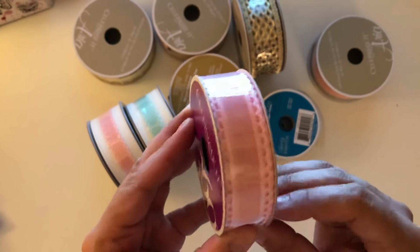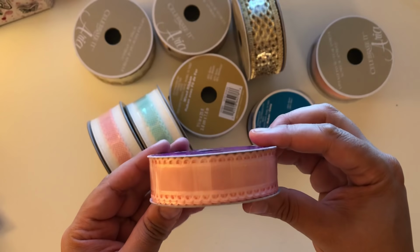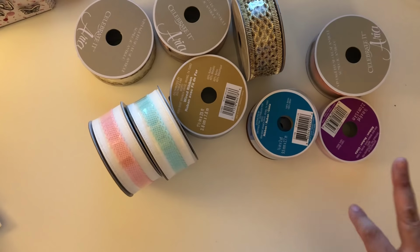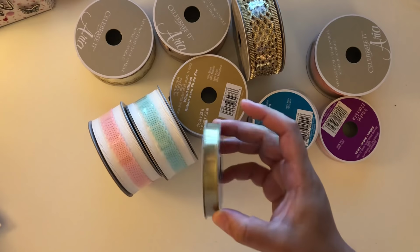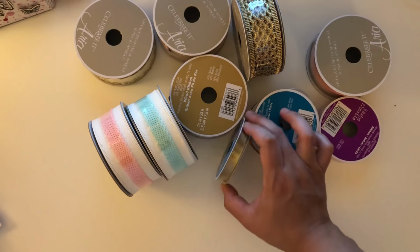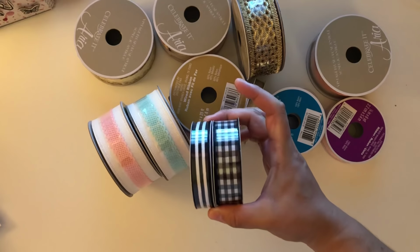And then I got this one. Look at this one, you guys, with the super cute scalloped edge. Love this. I need to make some tassels. I'm actually, now that I have this ribbon, I'm going to join or send in an entry to Martha's Creations to make her a tassel. Look at this gold one. She's holding a giveaway as well, and she's asking for a tassel, so that's gonna be perfect.